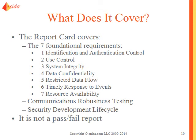Stuxnet allowed manipulation of the control system. So that's obviously something that has to be prevented. And of course, once the system is operational, then it behooves the end user to make sure they maintain the integrity of the system. Data confidentiality.